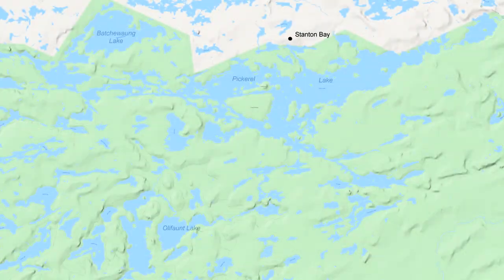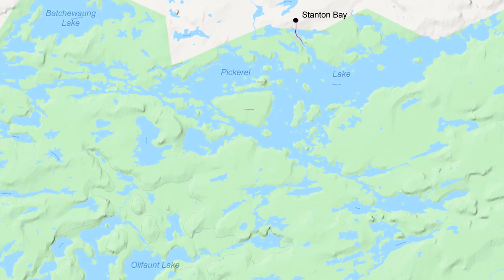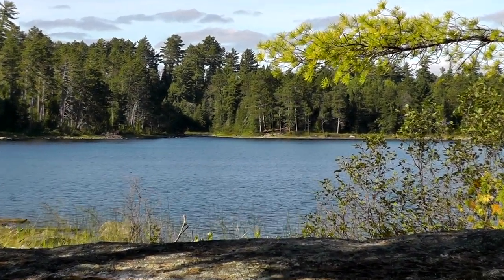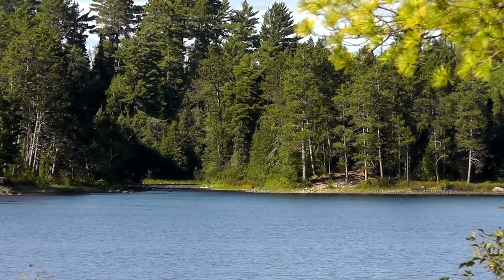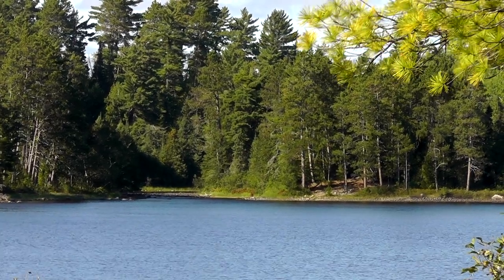Well, I stopped on the island campsite on Fern Lake. It is the island right across from the Bud Lake portage, which you can kind of see in the distance there. It's actually a campsite and portage.